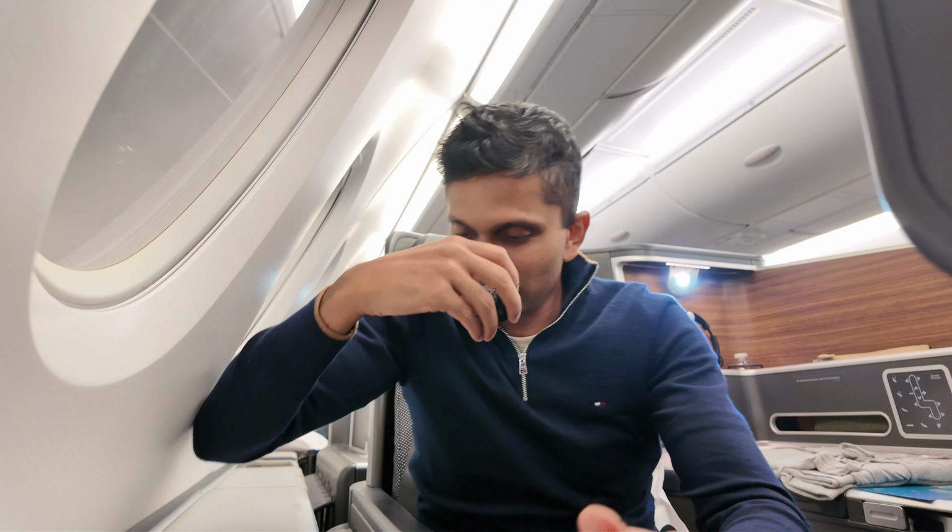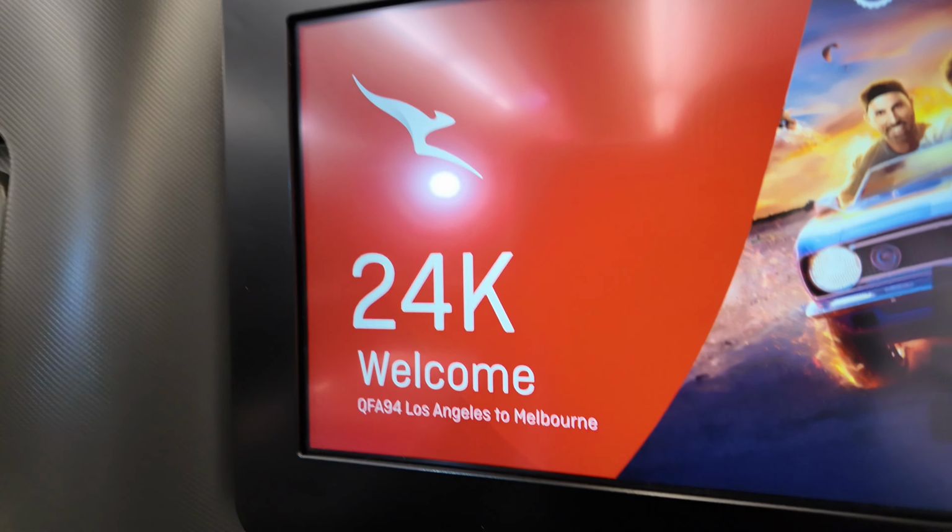All right, all checked in. Sorry, should say all on board this flight from Los Angeles to Melbourne. Sorry, this thing seems to be coming off. Okay, that's better. All right, so I am in seat 24 kilo. So pretty standard seat.